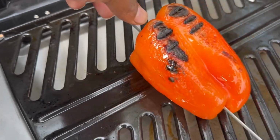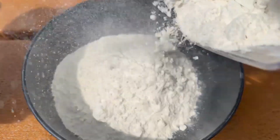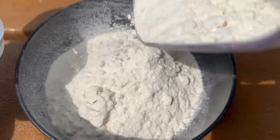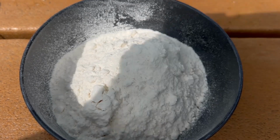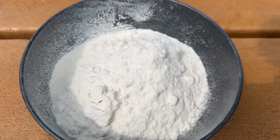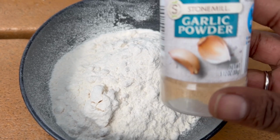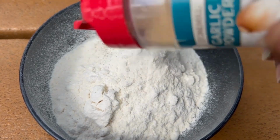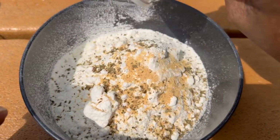So while that continues to cook, I am going to go ahead and start preparing my unleavened bread, also known as flatbread. Now, unleavened bread is prepared without using any rising agents such as yeast. Some of you have seen me make this before. It's a simple bread to make. All you need really is 3 ingredients: flour, water, and salt. But I like to add a little flavor to it, so I am going to be adding in some garlic powder, some basil, parsley, and onion powder.